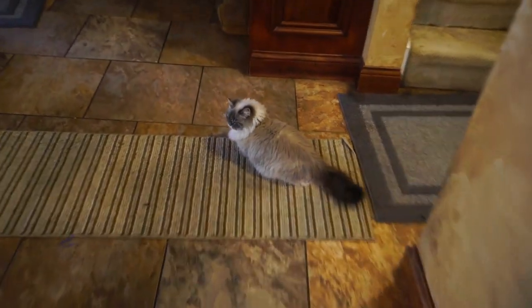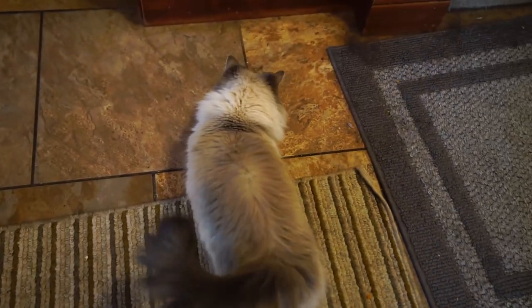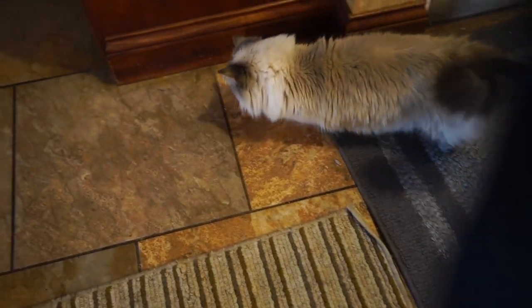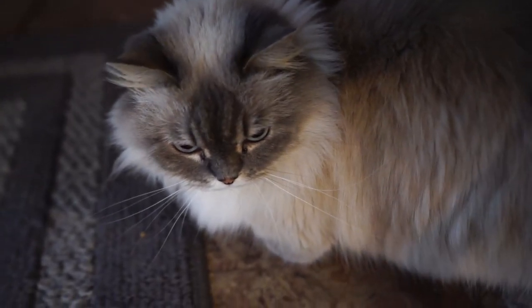Hi, Pumpkin. Hey, butt. What you doing? Want to go do a garden tour, Pumpkin? What are you looking at? You freak me out when you do that, Pumpkin. There's spiders on the ground. What are you chasing? Pumpkin, where are we going? Where are we going? Say hi. Not in the mood, huh? All right, I get that.